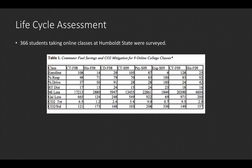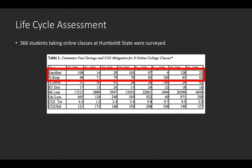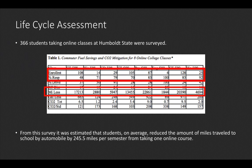So for our life cycle assessment, we reference a study conducted by students from Humboldt State, which surveyed 366 students who were then enrolled in online courses. This survey asked these students how the number of miles they drove to school was reduced as a result of taking an online course. We were then able to take the total number of miles reduced divided by the total number of students surveyed to come up with an average number for miles reduced per student as a result of taking an online class. This value is 245.5 miles reduced per semester.